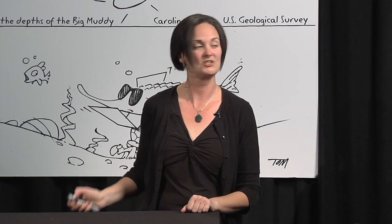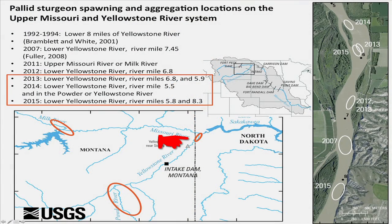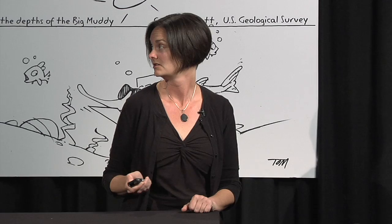But this site I'm going to talk about here is called the Fairview Reach on the North Dakota border. And we've mapped this Fairview Reach. We had our multi-beam out there in 2015 and mapped these spawning patches. This is what spawning on the Yellowstone River looks like.